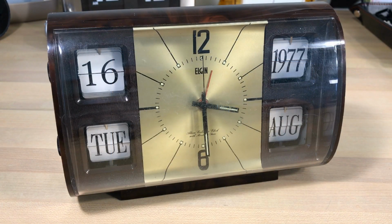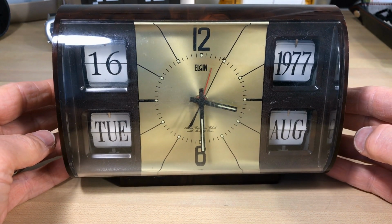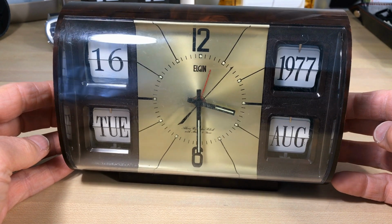Welcome, flip clock fans. Well, this is different. A normal clock with hands alongside flip day, date, month, and year. And it's an Elgin clock, right?